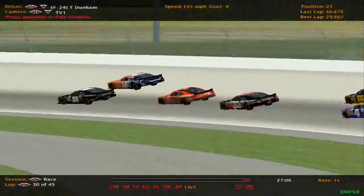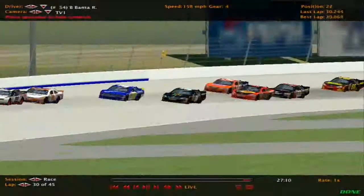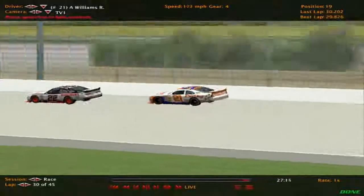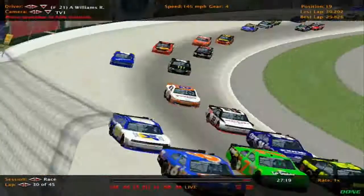Trent Dunham's dropped back. He was in the top 10. Last time by he was 23rd. He's back there with his buddy Cody Lamas going around Michael Dawson. There's Aaron Williams. He's stormed back up into the top 20, considering he had to pit early, but a good thing it was a long race to get back up here and get as many spots as he can.